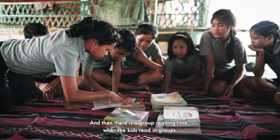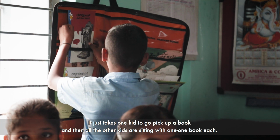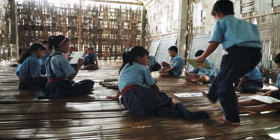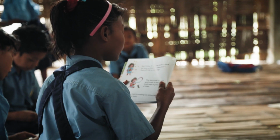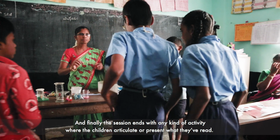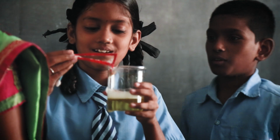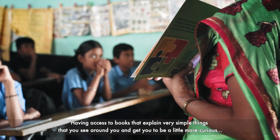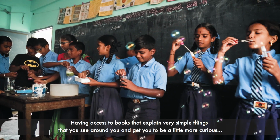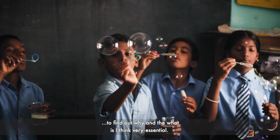And then there is a group reading time when kids read in groups. Just takes one child to go and pick up a book and then all the other children are going and sitting with one book. And finally, the session ends with any kind of activity where the children articulate or present what they read. Having access to books that explain very simple things that you see around you and get you to be a little more curious to find out the why, the what and all of that is, I think, very essential.